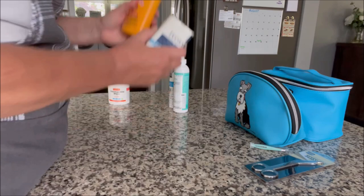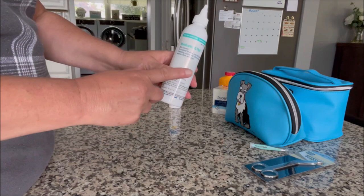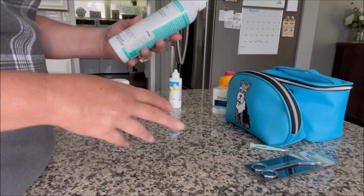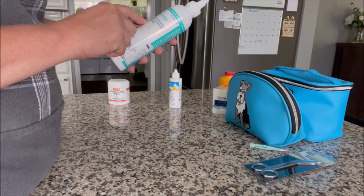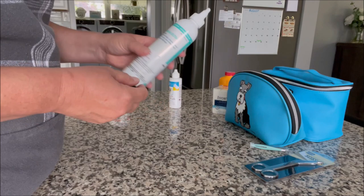I have some ear cleanser that I got from my vet in case my dogs have an issue, an ear infection or something going on with their ear. I can use this to cleanse out the ear. It's anti-inflammatory and it's drying. So if there's moisture in the ear, it'll help dry it up. So have that on hand for ear issues.